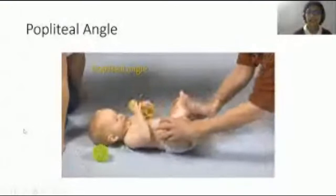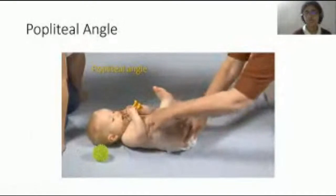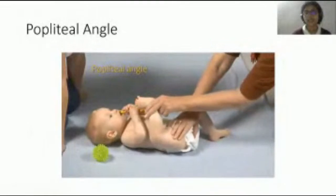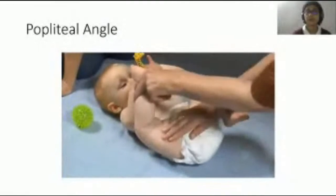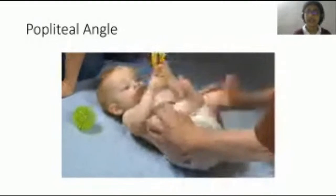Popliteal angle is checked while the infant is in the supine position and trying to bend the legs over the tummy and see the angle between leg and the thigh.